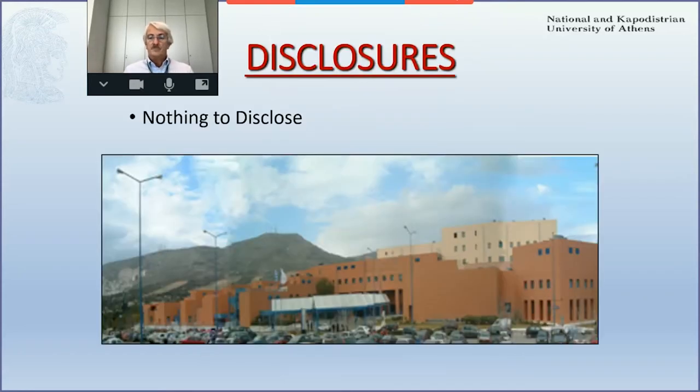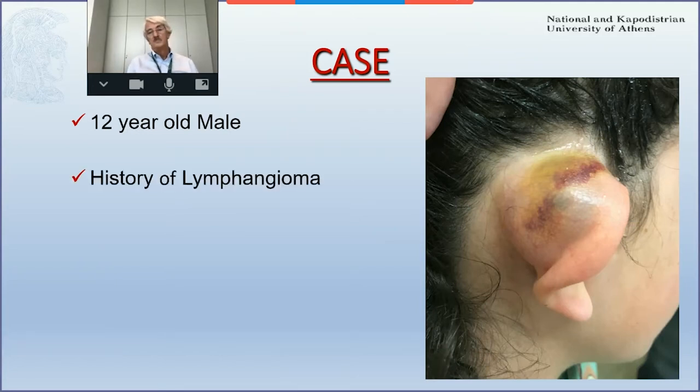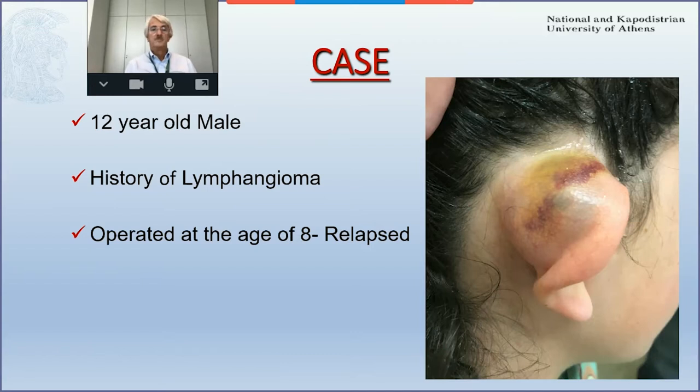this is my hospital, which is an 800-bed university hospital in Athens called Attikon Hospital. And this is our case. This is a young boy who came to the hospital, and he had a big hematoma behind the ear with a palpable mass. He's a 12-year-old. And he had a history of a lymphangioma in the area already operated some time ago. So in this case, he was operated when he was 8 years old.